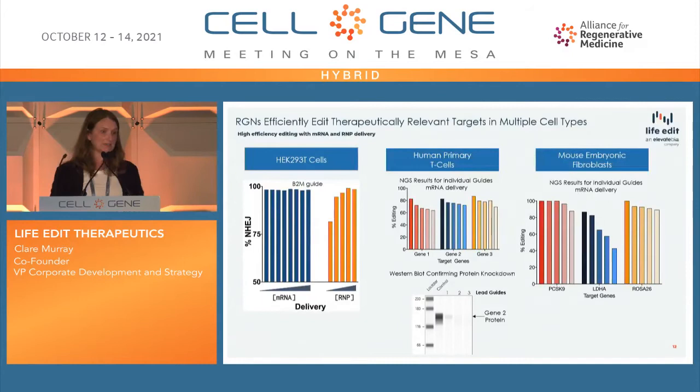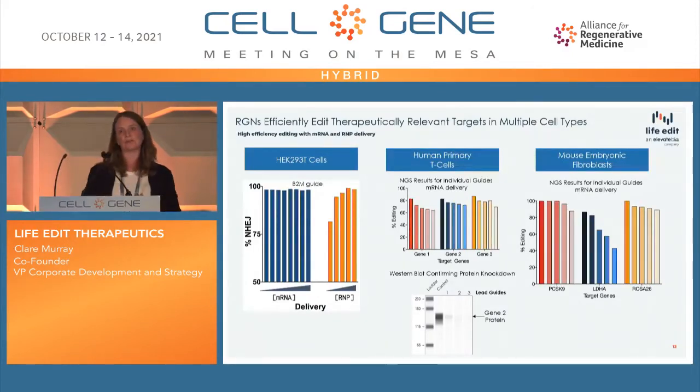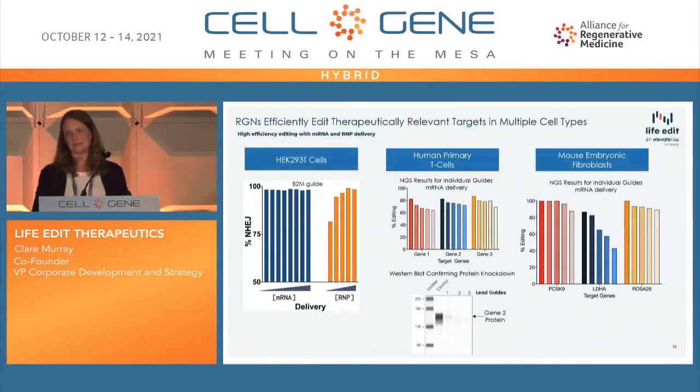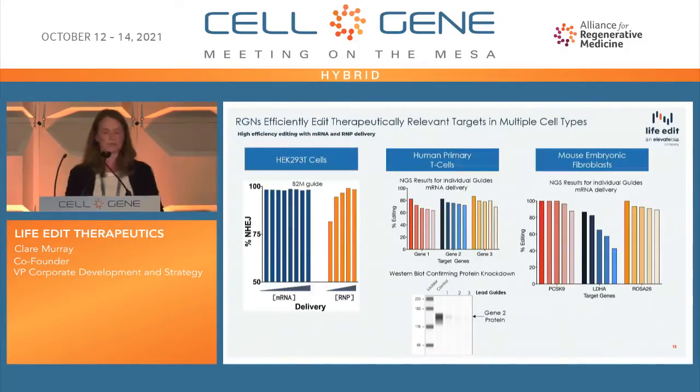This is a sample of the data. We actually look pretty broadly at a number of genes early on, kind of a high-throughput screen, and pull out the most robust nucleases to then take them through to the more detailed screening. We've looked at these with different delivery methods, both mRNA and RNP, and we're just seeing excellent editing.